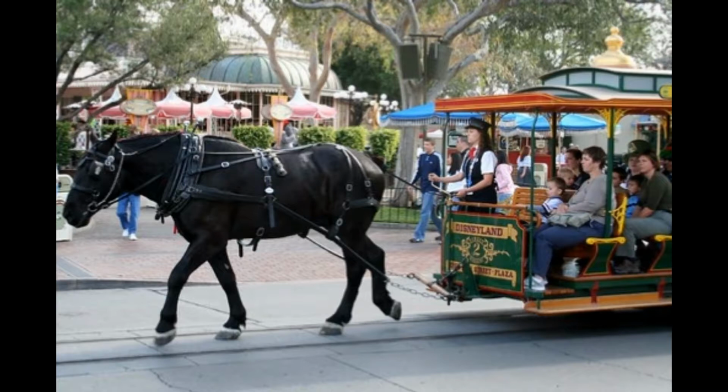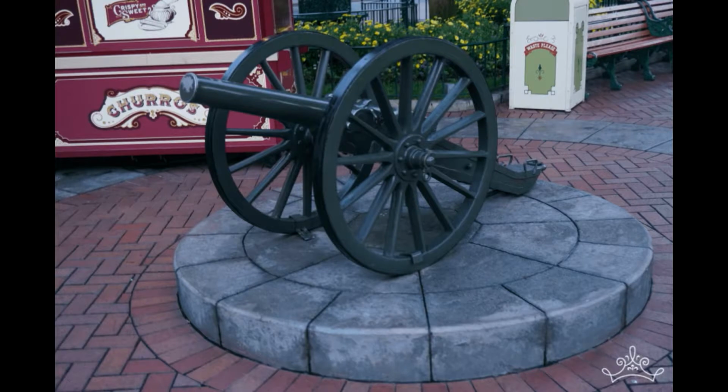line Main Street proper. And before I forget, you may also notice two cannons flanking the side of the square. These are very real. Well, they were. They are 19th century French army cannons, never fired and now filled with concrete.